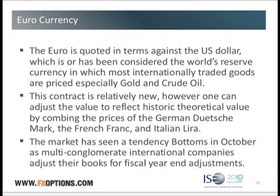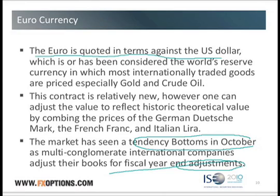Now, as we've talked about earlier in the presentation, I just wanted to remind you that the euro is quoted against the U.S. dollar. Sometimes we see a tendency for bottoms in October, and the market rallies going into the end of the year, but right after the first of the year, that's when we see that trade kind of unwind. And they adjust their books for fiscal year-end adjustments. That's the key right there, all right?